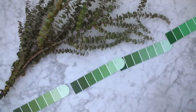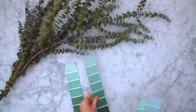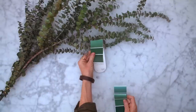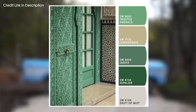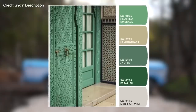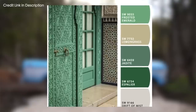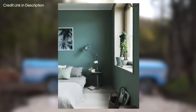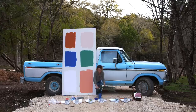Now, Jadeite kind of has a hint of teal. This is a great color for a guest bedroom, an office space, even if you could paint this on a door, like an interior door, or on your front door. Because Jadeite is a very natural color, but it has just enough of a jewel tone that gives it a little bit of a pop and makes it perfect for the spring.